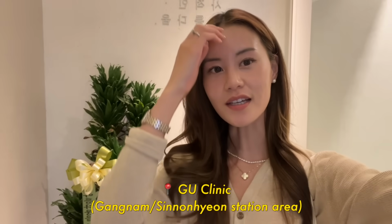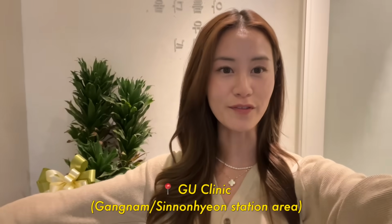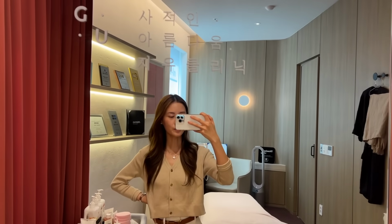Arrived at Geo Clinic to get some skincare treatments to prepare for our wedding photo shoot. So wish me luck. Okay, so this is the VIP room for Geo. It's really nice.